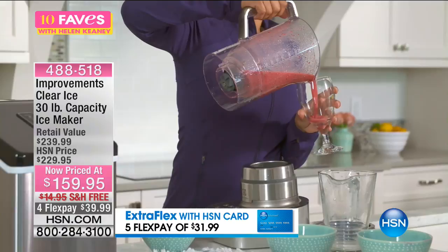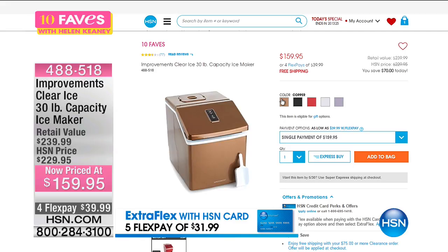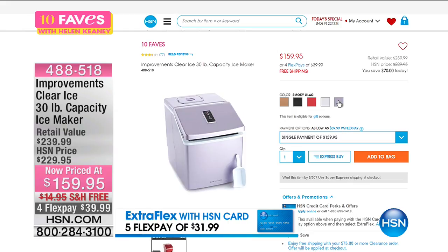I do have fabulous colors. This is the red. I personally really love the red, but I'm going to go to hsn.com now and show you all of your choices. So we have it available. We still have some left in the copper. I know the copper was really, really popular. We also have the metallic black. I showed you the metallic red out here. We also have the pearl white, and the smoky lilac, which is a new color. It's a very, very light purple. By the way, the red that I have out here, my producer has just updated me that it's very, very limited.